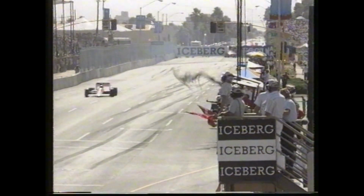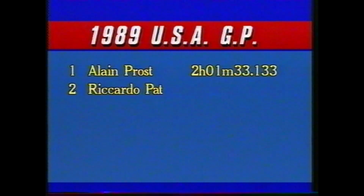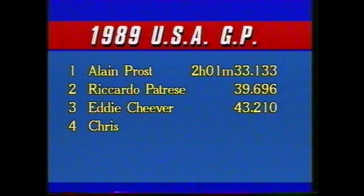These were the survivors of the Phoenix Grand Prix, for there were very, very few finishers in the end, but they were led home by Alain Prost, who scored his first victory of the year, and this 36th win was also his first victory in North America. Riccardo Patrese was second for the second time in 8 days, Cheever third on the streets of his home city.